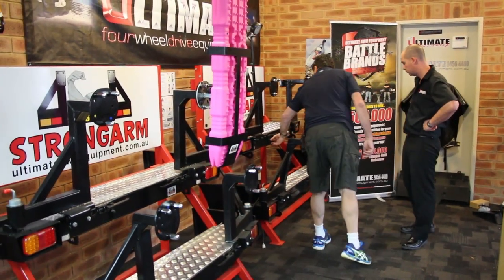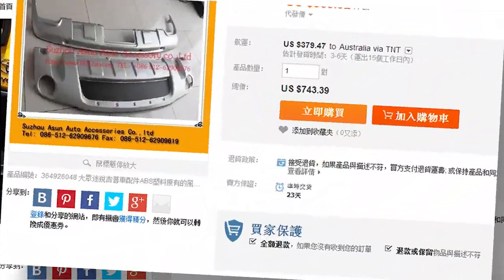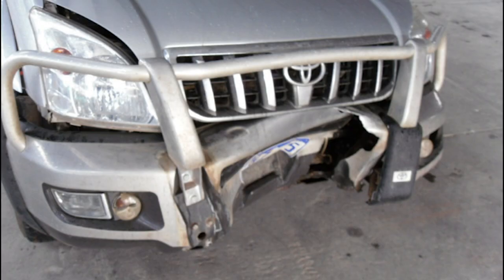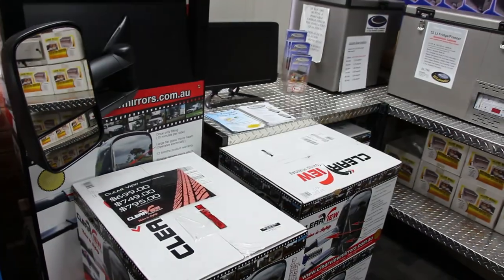With so much stuff around these days, it's easy to buy accessories that are not suitable and badly made, such as bull bars that'll fold in on your vehicle and even cause more damage than if you had nothing at all. It's also easy to overspend and get a whole lot of things that you don't really need. So good advice is gold.